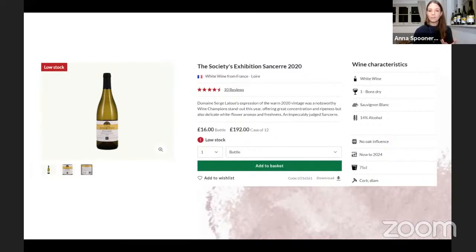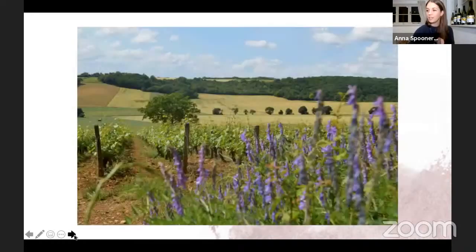So a little on the exhibition Sancerre. It's made for us by Domaine Serge Laloux, and it's 31-year-old vines. So they're relatively old, but we're not talking low fruit concentration. They are able, because they are that age, to be machine picked, which is actually great. And I'll just show you some of the vineyards here. In the Loire, you've got these lovely inclines rather than steep hillsides. And because of these rolling hills, you can machine pick. And one thing that does do is it brings the price down of the wine.